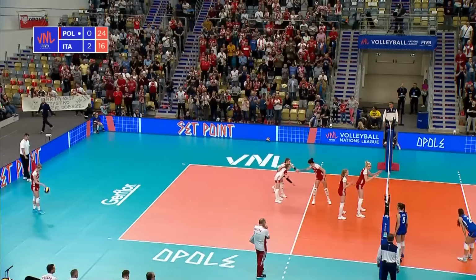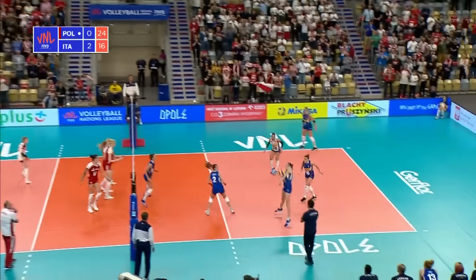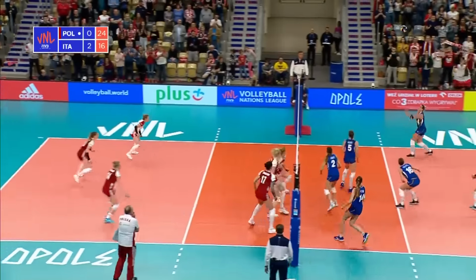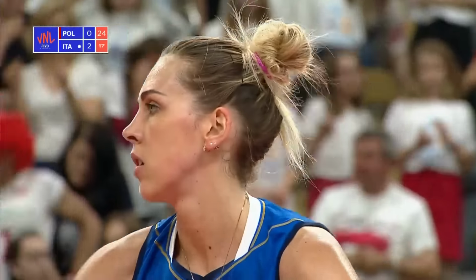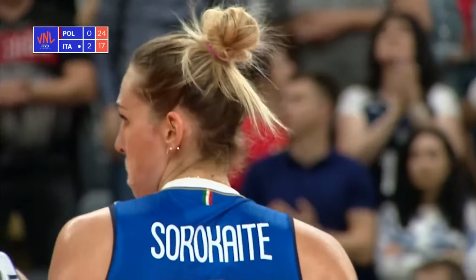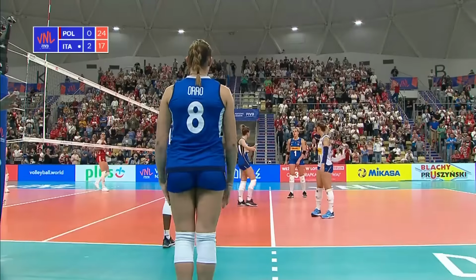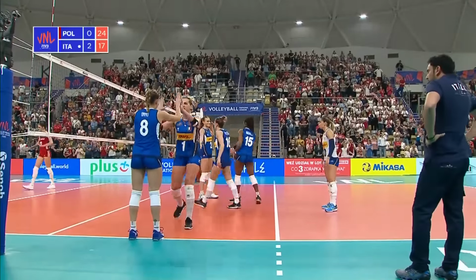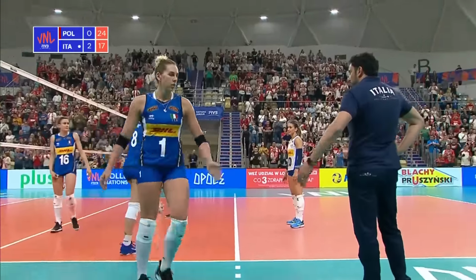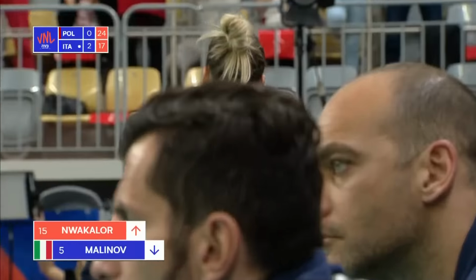There will be a fourth set. It's just a matter of finishing things off here for Poland. That's a good hit from the back of the court from Sorokaite. She gets another one, her 14th. Egle Sorokaite for Italy, one of the outstanding players of the fixture so far. Oro's coming on. Sorokaite gets a rest. And Alessia Orro is on.